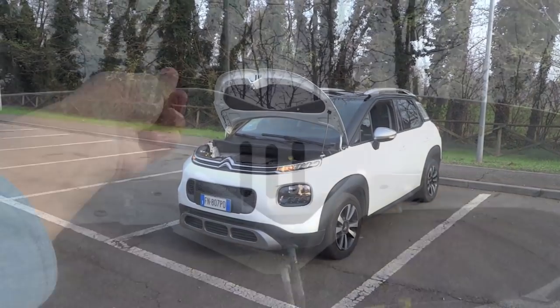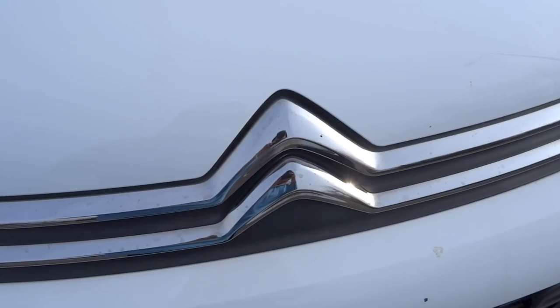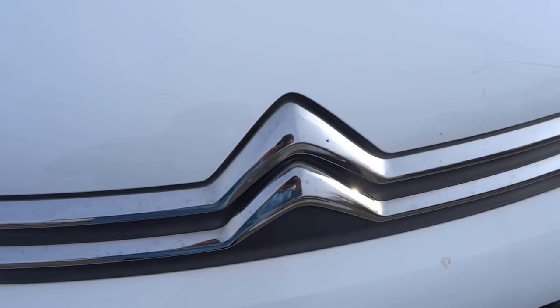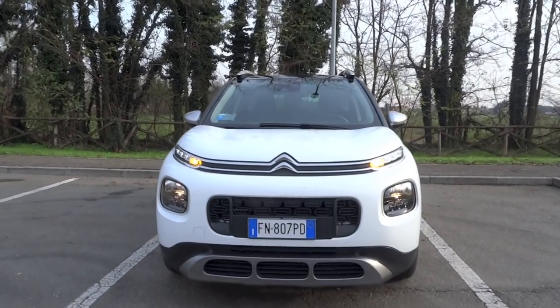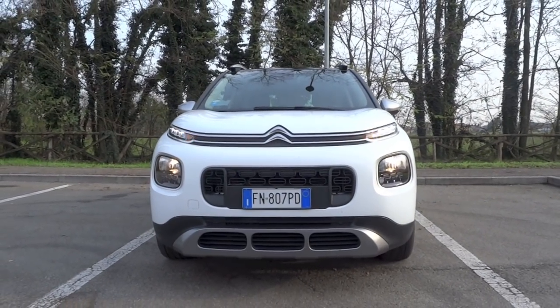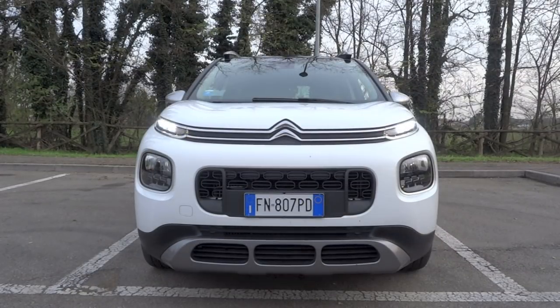175 km/h. The fuel tank size is 45 liters, and the combined fuel consumption for the C3 Aircross BlueHDi 100 manual is 4 liters per 100 km. Carbon dioxide emissions is 104 grams per kilometer, and the C3 Aircross is a front-wheel drive vehicle.